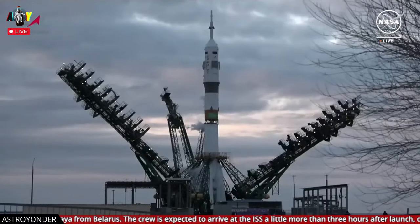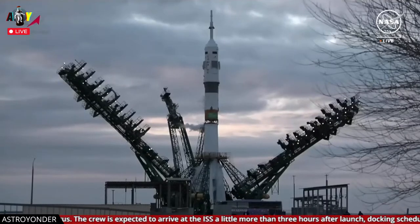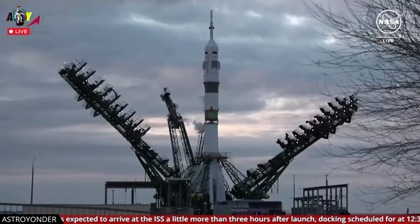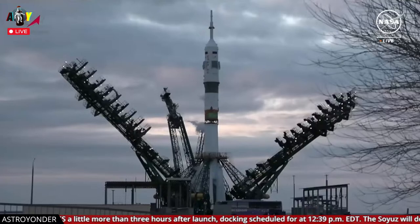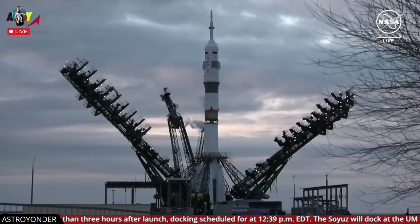Well, then, SAS launch escape system is off. May we now open our visors? Once the towers are in place, only then you will be able to do that. Okay, copy.